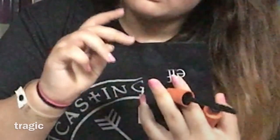Tarte Amazonian Clay Finishing Powder. Next I take my Mary Lou Manizer, aka the Luminizer Highlighter.